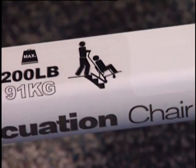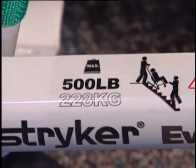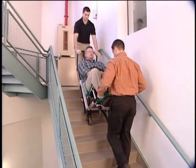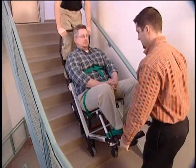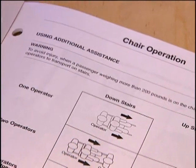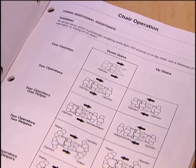It's also important to assess passenger weight and operator ability when considering transport. If additional operators are needed to help transport a heavier passenger, the evacuation chair can accommodate them easily. Refer to your operation and maintenance manual for suggested placement of additional operators.